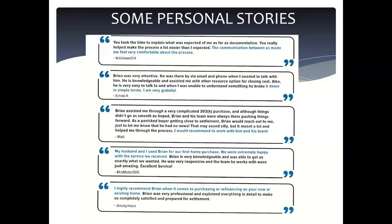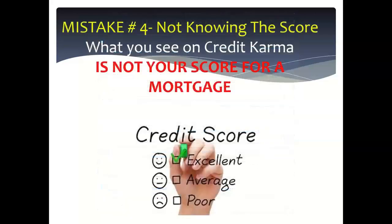The first one's a perfect one. You took the time to explain what was expected of me. You really helped make the process a lot easier than I expected. The communication between us made me feel very comfortable. Folks, that's the key. Okay, and you can see all of these here. None of these were paid participants. These were all clients that we actually helped get into a home.